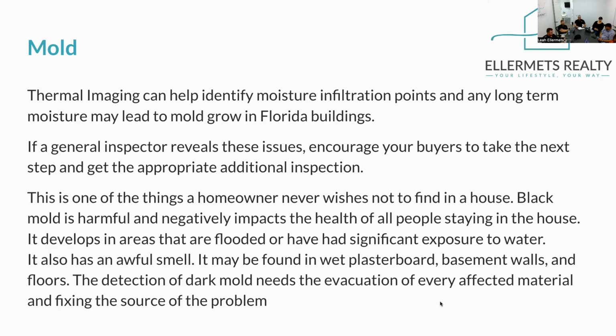Plaster, again, is in the older homes where they used lath and plaster on the walls instead of drywall. Basement walls, floors, crawl spaces, dark spaces where they've been wet is typically your biggest problem, and or areas that have been allowed to stay wet for too long. It's not uncommon in Florida, right, for things to get wet. The thing is, dry it out immediately.